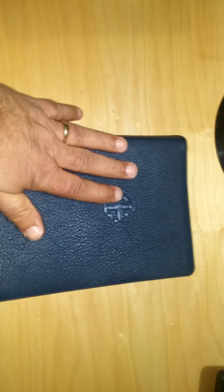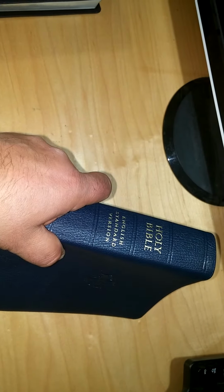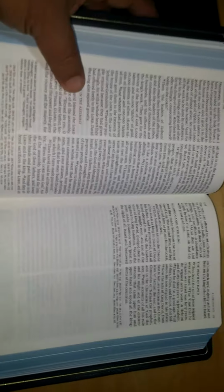But I'll tell you, this is a perfect balance. You're not going to find better paper and better opacity with a thinner Bible. You have to give and take. And I think they've got the perfect balance here.